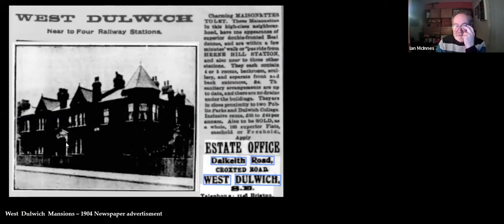I'm sorry the picture's not better, but it talks about near to the station, to public parks and Dulwich College, and you could rent one flat for £38 to £44 a year. And he's also trying to sell the blocks as well. So not only is he punting for occupiers in the flats, but for people to take the whole thing off his hands.